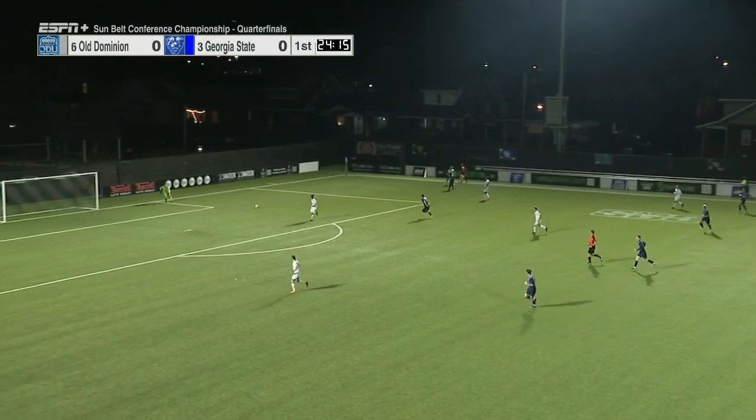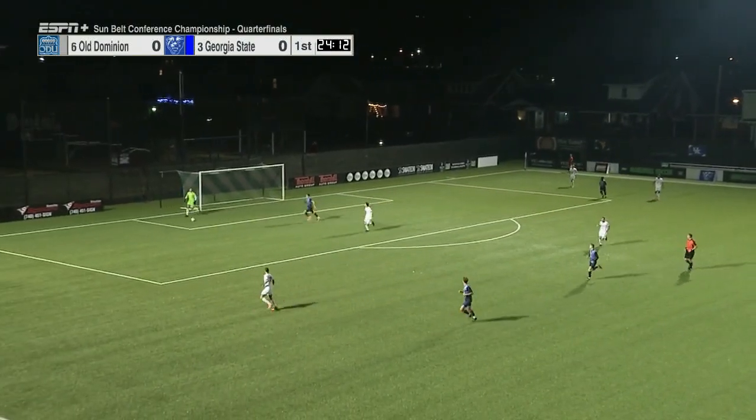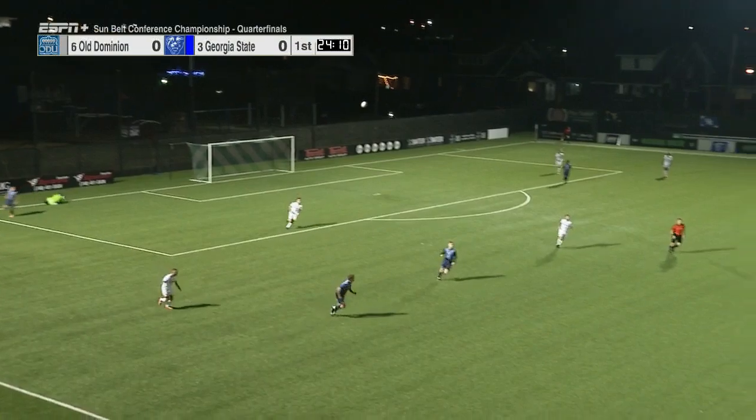Elton Jones has his hands full at the moment. Was pressured there from behind by Thomas. They'll roll it over to Rankenberg.